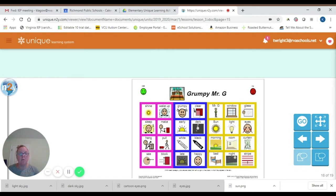But what kept on shining through the window? There's the window. The sun kept shining through the window. All right. And that hurt his eyes. Remember my picture of the eyes? All right. So he had to think of things to help his room get darker. And he thought of putting up some curtains. First, he tried white curtains. White. And then he tried striped curtains. Which one of these says stripe?